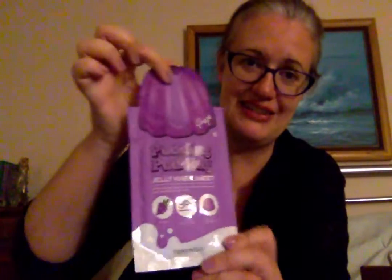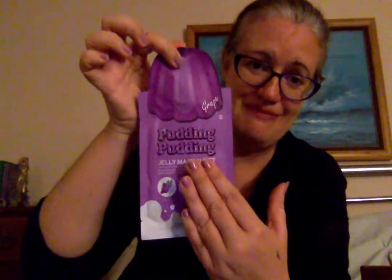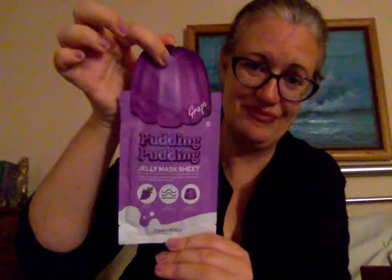I thought this was super cute. I've never tried anything from Tony Moly before, and I've always wanted to. So this is the grape pudding. It actually says pudding twice. Pudding jelly mask sheet. So it says grape anti-wrinkle jelly essence. It sounds like a lot of fun, so I couldn't turn that down. It kind of matches my nails right now, so that's nice.